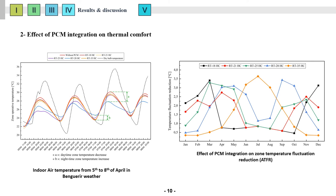Thermal comfort is highly dependent on the indoor building temperature. A comparison between the indoor building temperature with and without PCMs is depicted in the left figure for 4 days in April. Indeed, the integration of PCMs results in a reduction of the daytime zone temperature and an increase in the nighttime zone temperature. As shown, the PCMs with melting temperature of 25 and 28 degrees C are more efficient than other PCMs. The results of the ATFR value calculated for the 5 PCMs are shown in the right figure.